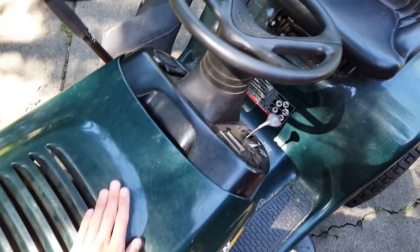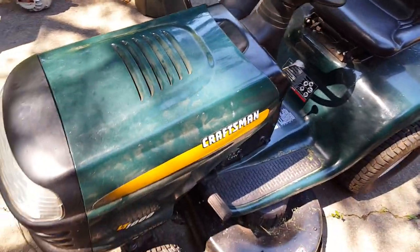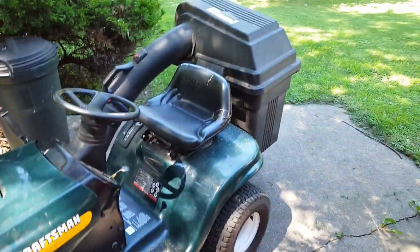But anyway, that's about that. I will still start it up for you guys and take it for a quick spin. I just can't drive it too long or smoke will start pouring out of it. So, let's take a quick look at the rest of it.